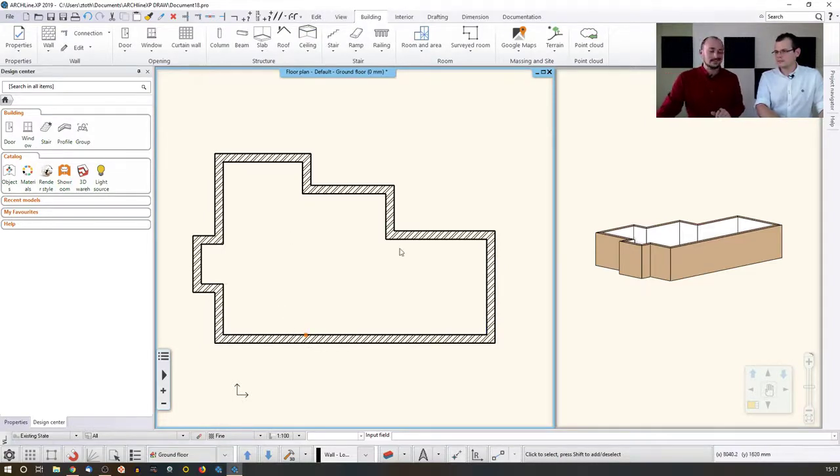and then now we can go on and start working with the details inside. I see some partition walls here, with various sizes, various thicknesses. Okay, so let's focus a little bit on the details, how you can set up settings.